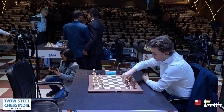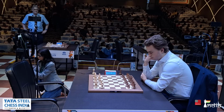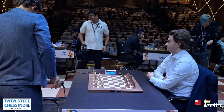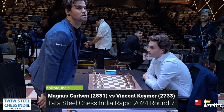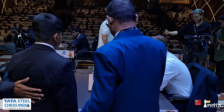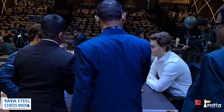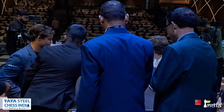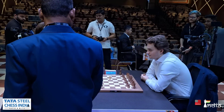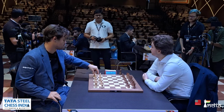The birthday boy Vincent Keymer takes on Magnus Carlsen in the 7th round of the Tata Steel Chess India Rapid 2024. Vincent turns 20 years old today and Magnus Carlsen comes in. This is an important game because Magnus is currently on 5 points out of 6 and half a point behind him is Nodirbek Abdusattorov. The youngster comes in here to make the first inaugural move. This is a big moment for this young boy's chess career. He'll definitely remember this, making the first move on the board of Magnus Carlsen.